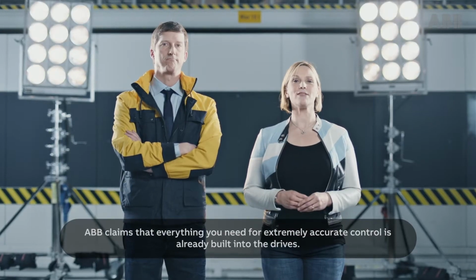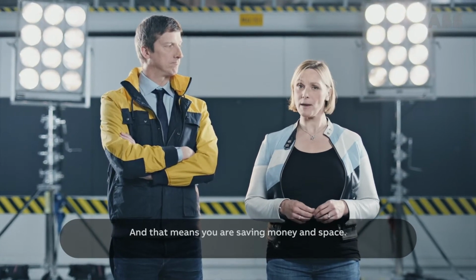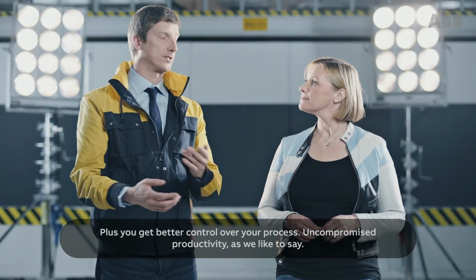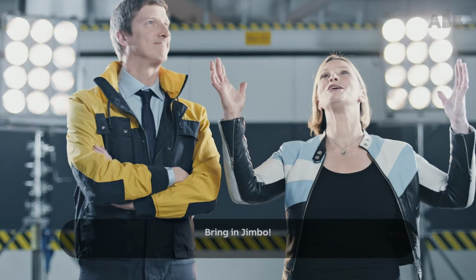ABB claims that everything you need for extremely accurate control is already built into the drives, and that means you're saving money and space. Plus, you get better control over your process. Uncompromised productivity, as we like to say. Mike, you work for ABB, so I'm not going to take your word for it. I want to see for myself. Bring in Jimbo!